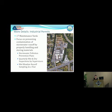The supervisors or their assistants have to do quarterly wet and dry inspections to make sure there's no leaking equipment and all their fuel tanks are properly working, their spill kits located in the facilities, et cetera. And twice a year, during a rain event, the effluent from the discharge locations on each site is collected and tested for pollutants, and we track that to see if there's exceedance over certain thresholds.